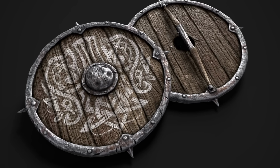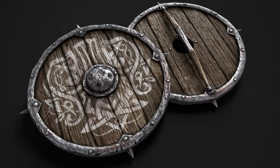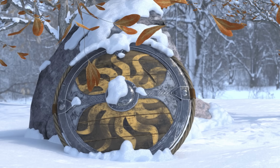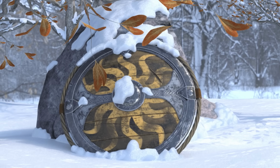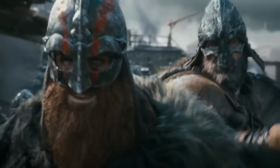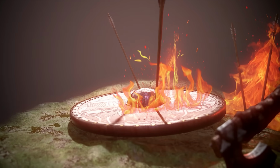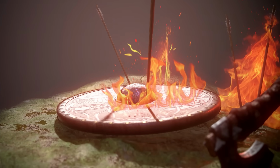The technique of shield striking appears repeatedly in Norse sagas, where warriors are described using their shields as offensive weapons in close combat. The shield boss strike was particularly effective when fighting in tight formations, where drawing back a weapon for a full swing might be impossible. A quick forward thrust with the shield could stun an opponent long enough to follow with a blade strike.